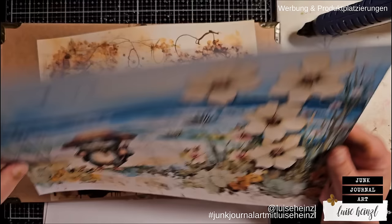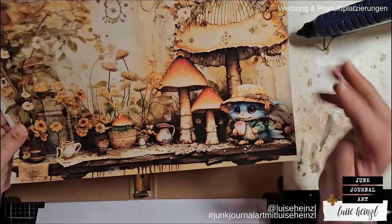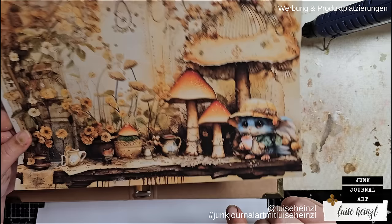And here's one. This little guy who can't decide if he likes tea or coffee better. So here you can see him with a little latte macchiato, so obviously a coffee, but he likes tea as well.